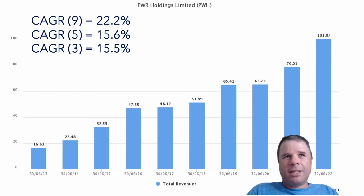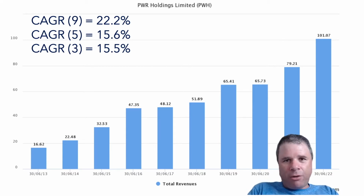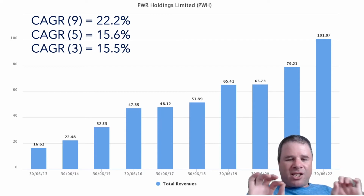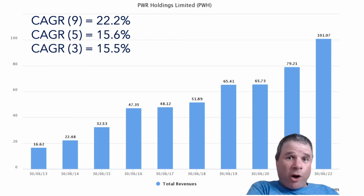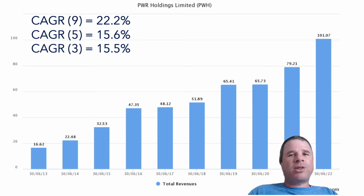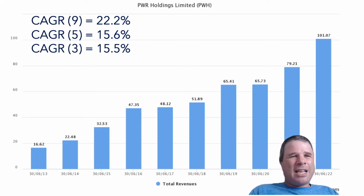That's probably my preference. And the reason I don't want too strong growth in revenue is simply because that might be telling me that the focus of management is in revenue growth and not profit and operating cash flow and free cash flow. I've seen this a lot with tech companies, particularly in America, where management is solely focused on growing revenue above everything else. I think management should be focused on revenue growth, but also maintaining margins or increasing margins and becoming profitable and free cash flow positive. So that's one of the reasons why I don't want to see massive growth in revenue, but I do want to see a solid 10 to 20% revenue growth over the long term. And that's exactly what PWR Holdings is doing over the last 9 years.